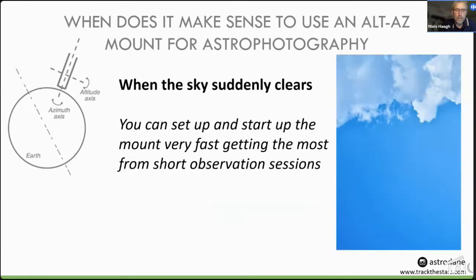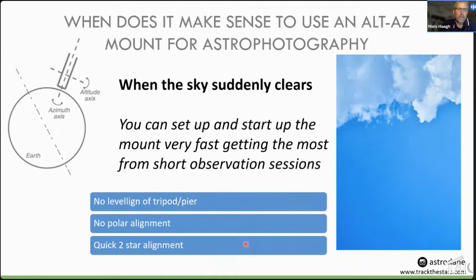The next one was the sudden clearing. I won't say much about that now because it's again related to no leveling of the tripod, no need to use time for polar alignment, and a quick 2-star alignment, so you can start up very fast as soon as the weather clears.